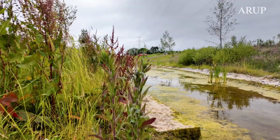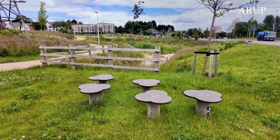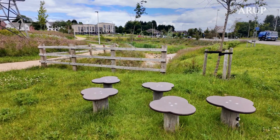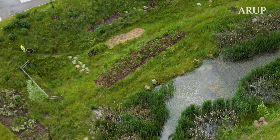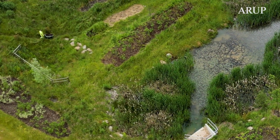The project aimed to provide a legacy for future generations, providing a more sustainable, healthier and community-focused place to live. Ongoing inspections, maintenance and design input ensure that the project will continue to provide the benefits to the local community as intended.